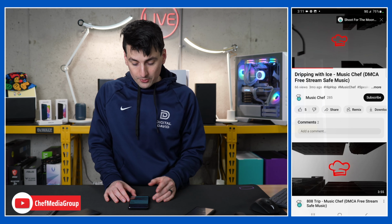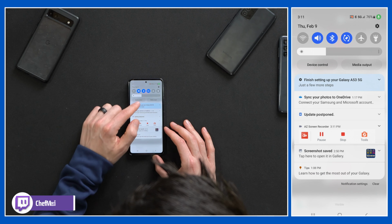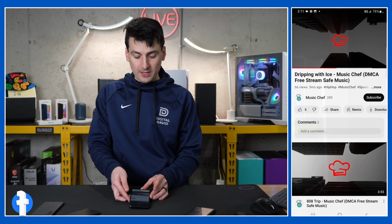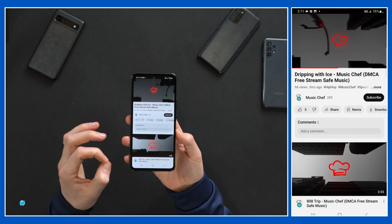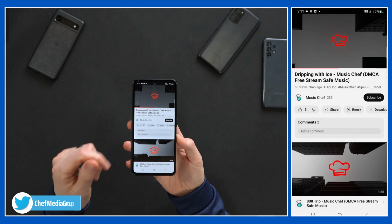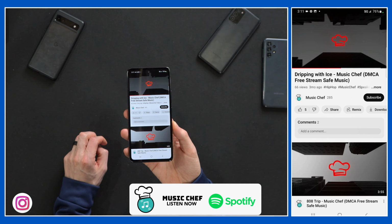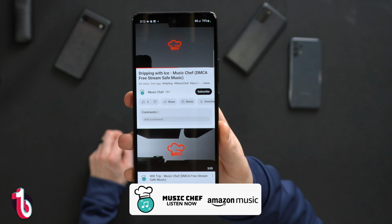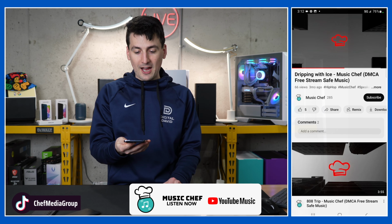Now for fun, you'll notice up at the top, we have our 5G activated here. I'll pull this down so you know that we don't have Wi-Fi. We're streaming YouTube videos just fine. No interruption, no lag, or anything like that. We're playing the music video for the song Dripping with Ice by Music Chef. Look at that. No issues on Visible's 5G network.